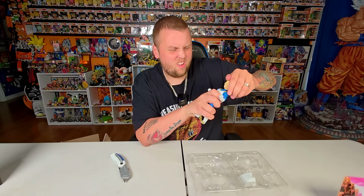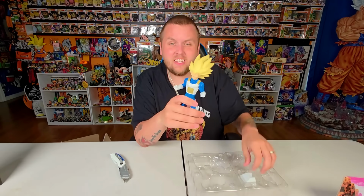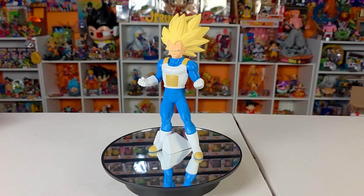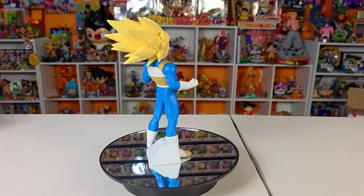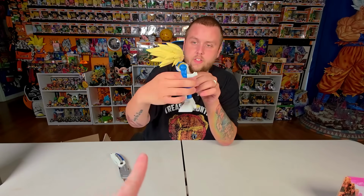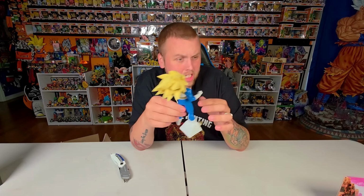Putting on Dragon Ball heads is painful because you gotta push down on those spikes and take it like a man. But we have the Super Saiyan 3 Dragon Ball Daima Vegeta here, or whatever that other name is if you wanna call it that instead. I'm just calling it Super Saiyan 3 because it's easier that way. This one I took a risk on because I see we have a Super Saiyan 3 Vegeta down there, but I think that's the Kuji one?